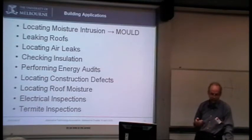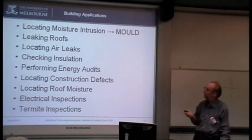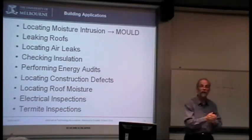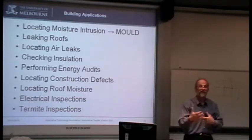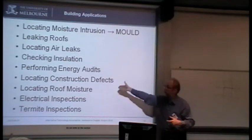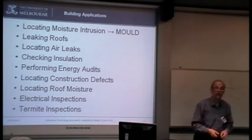Air leaks, we've already seen. Checking insulation, I've got an image on here showing that. Performing energy audits, I mentioned before. Generally looking at construction defects, you can pick up some of them, especially where you haven't got things tied together where they should be. You'd be expecting a thermal bridge, and when it's not there, it says, well, hey, it's not tied in. Things like the air leaks are often a defect in the sense that things haven't been finished off properly. A lot of basic things can be checked with this.